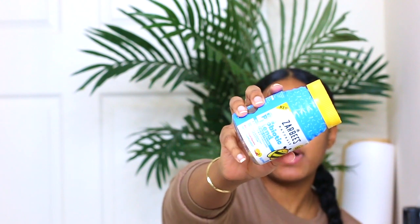So these are made with real honey as well, and they do have two strands. So this is a daily probiotic that your kid can actually take on a daily basis. Naraya normally takes this in the morning time. They also use natural fruit flavors in these as well. You don't have to worry about any type of artificial flavoring or anything like that.